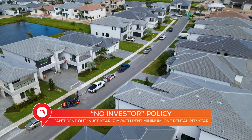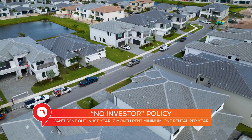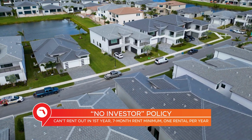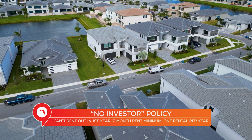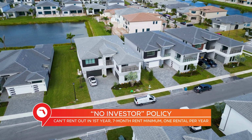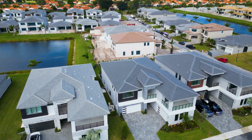There are some other restrictions that I think are worth pointing out here in the Lotus Palm community, specifically around investing. Lotus Palm has a no investor policy. So if you buy a property here in this community, the expectation is you are buying it to make it your primary residence. Additionally, you can't rent the property during the first year of ownership. And finally, you have to rent the property for 7 months or more at a time, and you cannot rent a property out more than one time in a 12-month period.